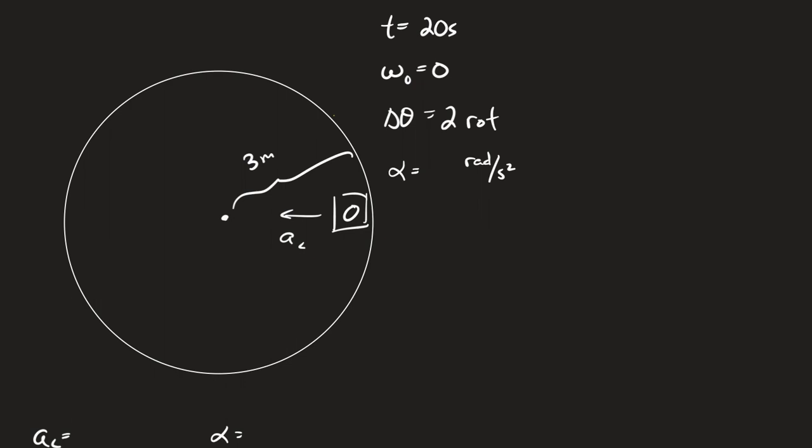So again, we have 20 seconds starting from rest to get up to your operating speed on a 3-meter children's ride. I'd like the angular acceleration in radians per second squared. And I'd like to know the centripetal acceleration of the riders if they're 3 meters from the center of rotation.